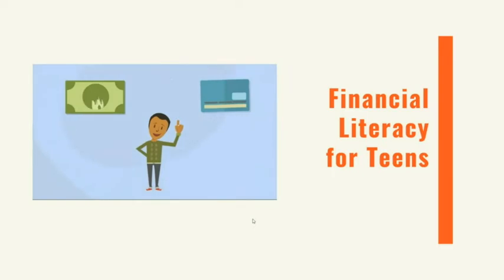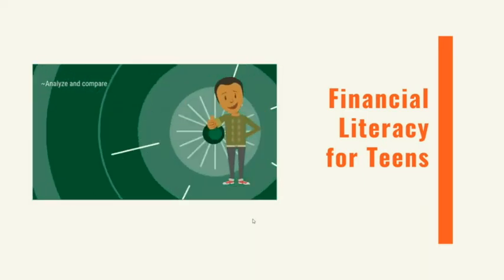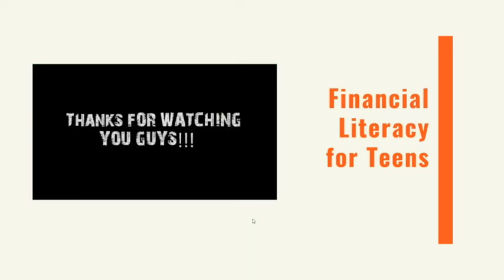If young adults are to become financially literate, they must learn to analyze and compare the costs and benefits of goods and services, develop skills to set goals, and use budgeting as a tool to manage money. Learn the benefits of saving money, investing, and making smart financial decisions. Learn how to use bank services to achieve a long-term financial plan. Understand loan interest, credit rating, and how debt can impact life goals.